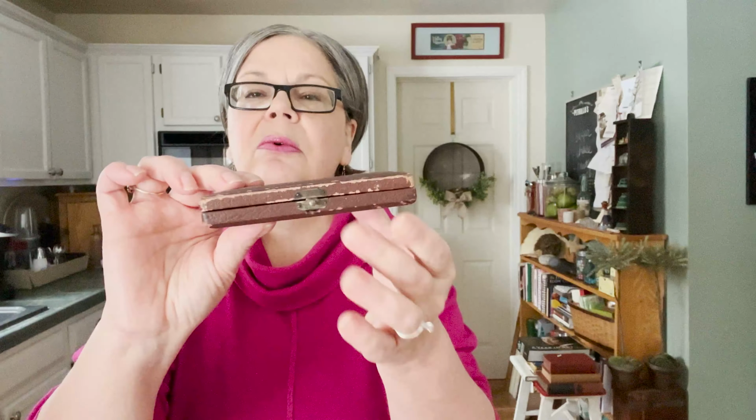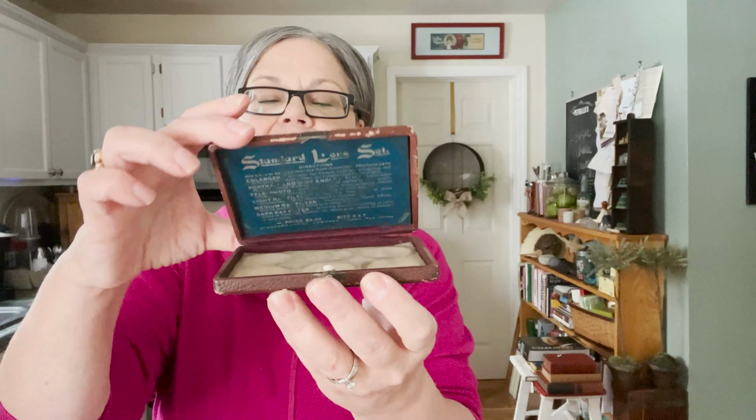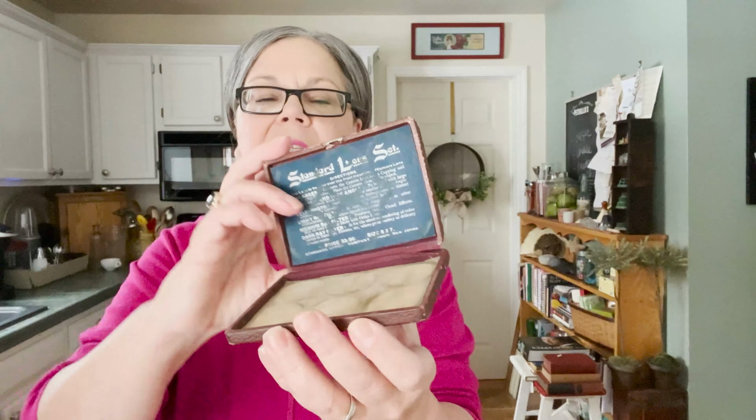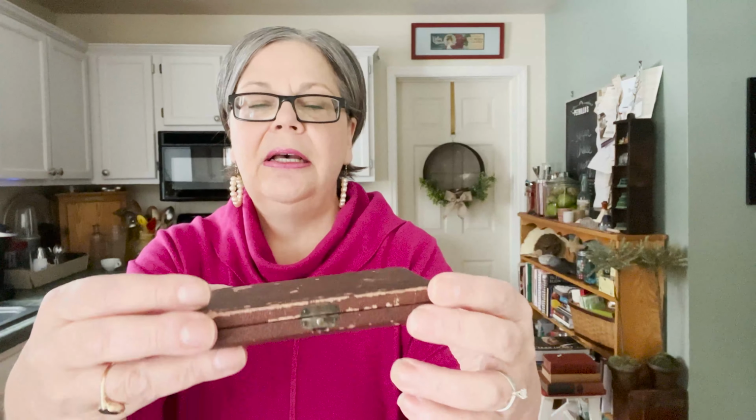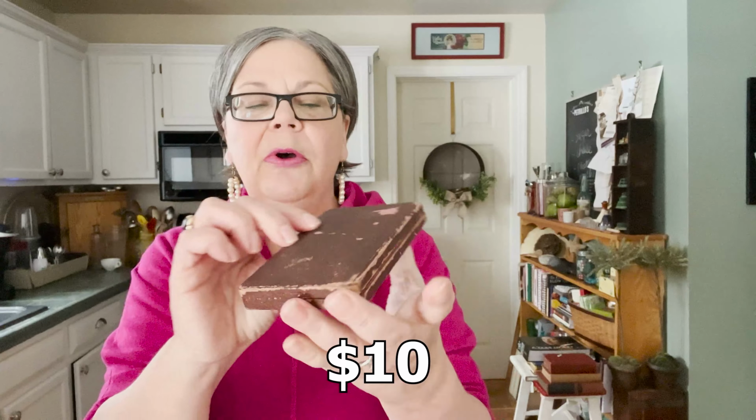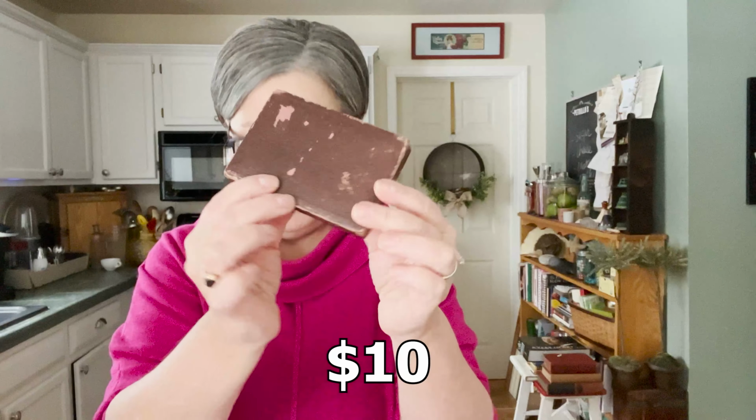And here's a cool box, not in great shape. I paid 50 cents for it. It held lenses, like optical lenses, probably in a doctor's office. And it has a little brass push button, but that is not working at the moment. In any event, $10, something like that. We'll give that a try.